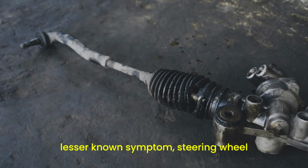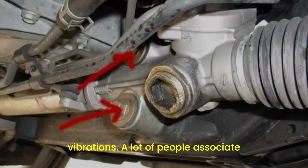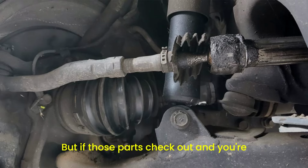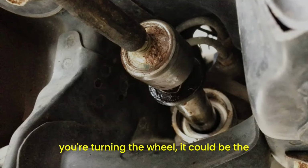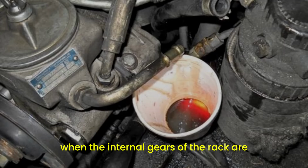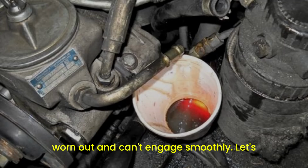Here's a lesser-known symptom: steering wheel vibrations. A lot of people associate steering wheel vibrations with issues like unbalanced tires or bad suspension. But if those parts check out and you're still feeling vibrations, especially when you're turning the wheel, it could be the steering rack. These vibrations occur when the internal gears of the rack are worn out and can't engage smoothly.